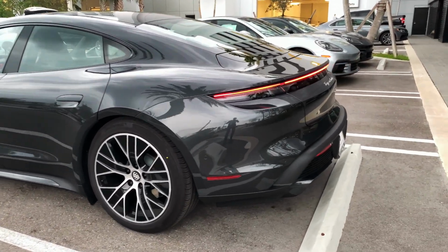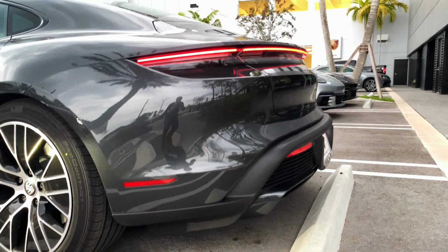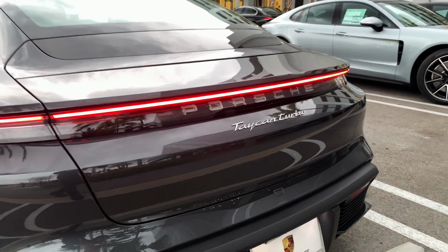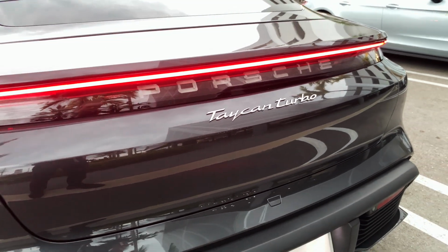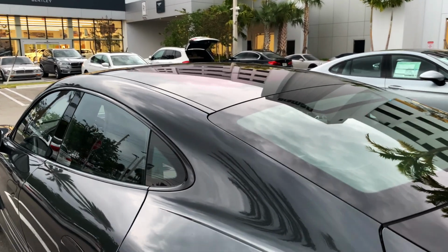In the rear, we can see the beautiful diffuser design that Porsche was able to incorporate within the Taycan rear bumper, and also the beautiful LED light strip going across the whole rear of the vehicle. Porsche letters are integrated within this light bar, and then again the Taycan Turbo model designation on the back. Also on the top, we see the glass roof, which I'll show you when I'm inside the vehicle.